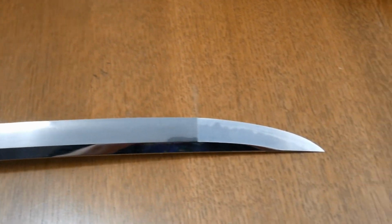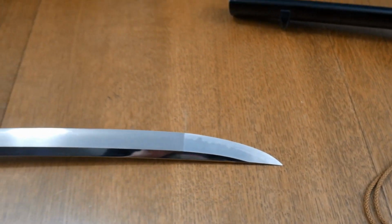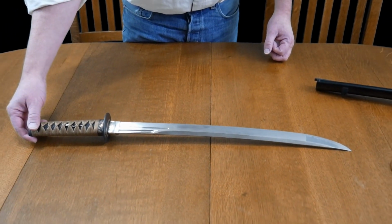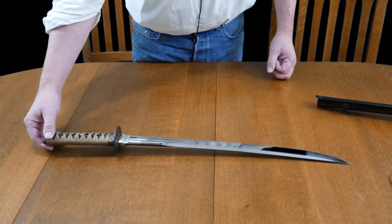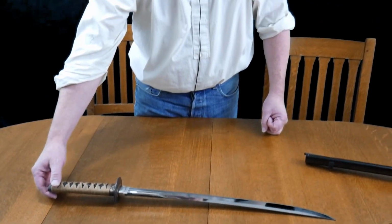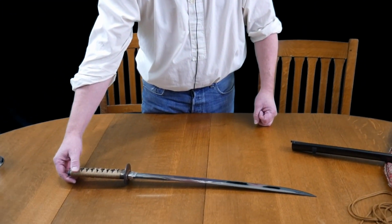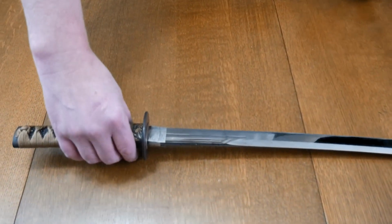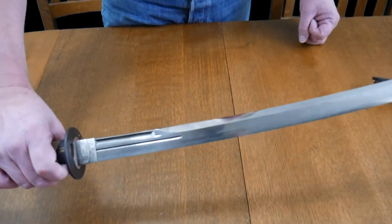When I first saw this sword about 35 years ago, it was scratched and rusty. So I had to send it out for polish. And it was polished by a guy named Takio Seki. He's an expert polisher. He lives up in the greater Vancouver, BC area. Turn over on this side.